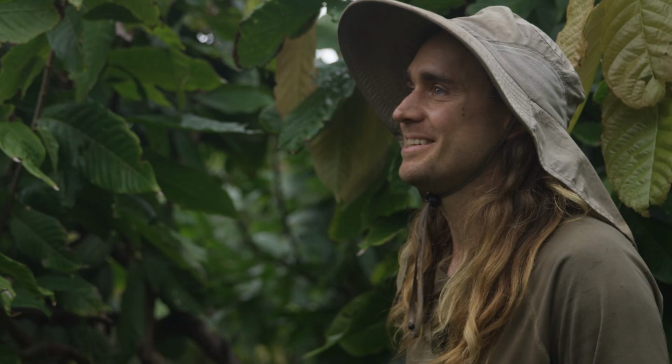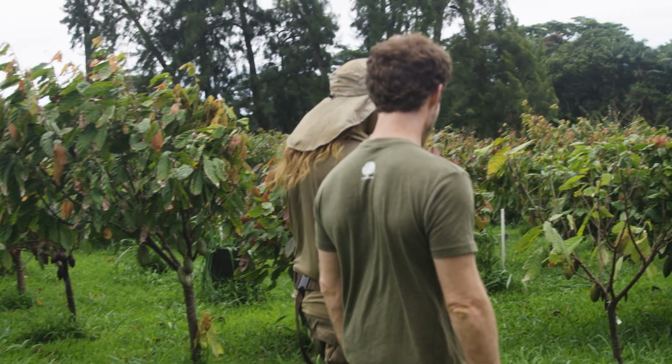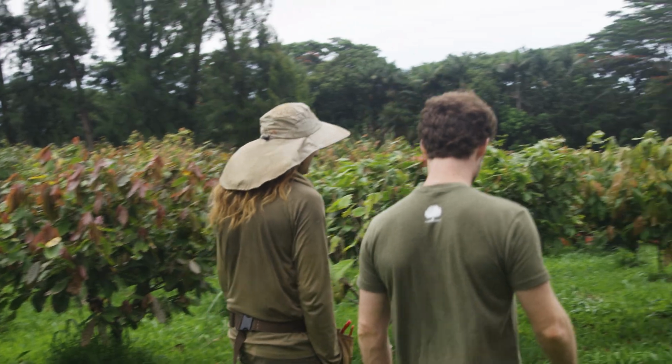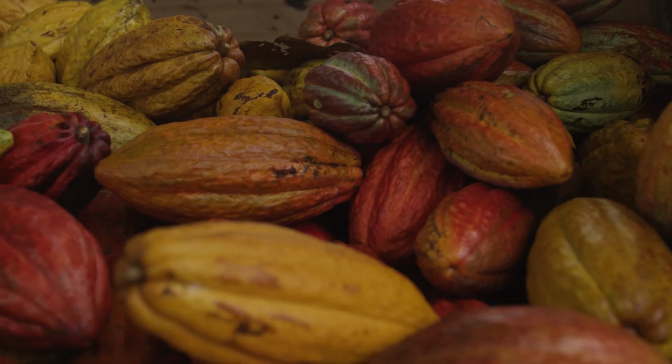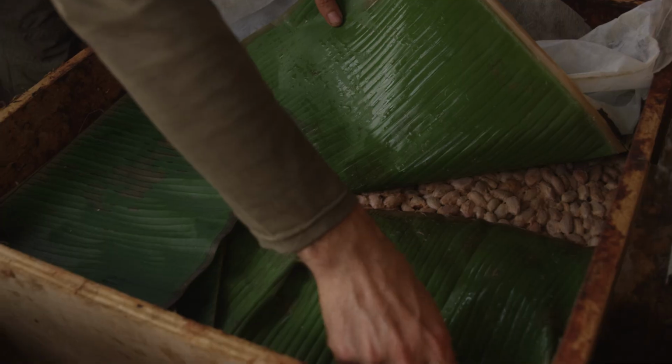There's one guy over there doing all the work, Andy. He is hustling. It's so much work to handle 5 acres of cacao single-handedly, but he's doing a good job, keeping himself very busy, harvesting, fermenting, drying.